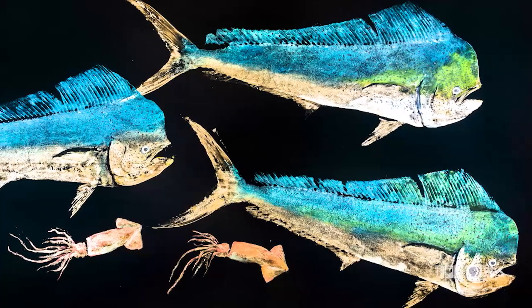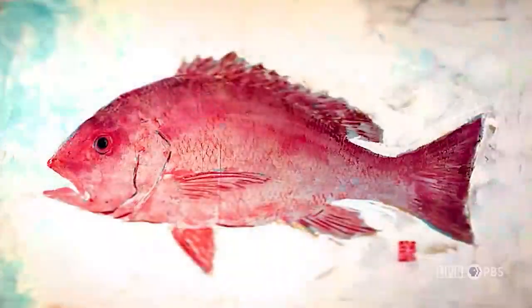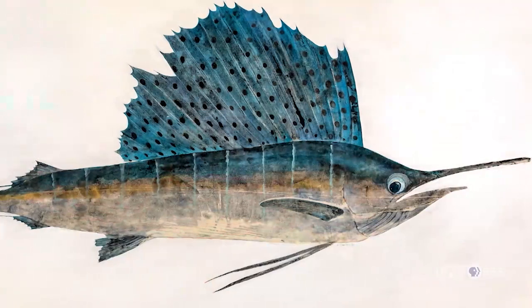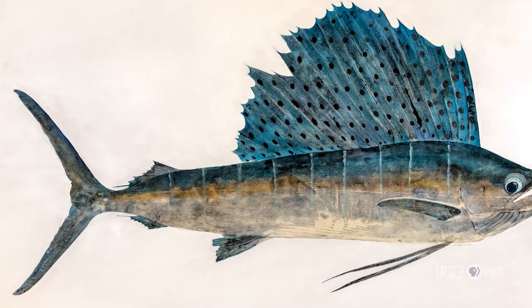I really like colorful fish like mahi-mahi or a lot of the deep water offshore fish like red snapper or swordfish. They've got really beautiful, vibrant colors. When they come out of the water, we say they're lit up. So all of the bright colors come out whenever they're just coming out of the water. So I really like bringing that life back to the fish through the process.